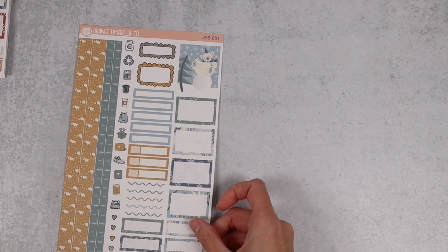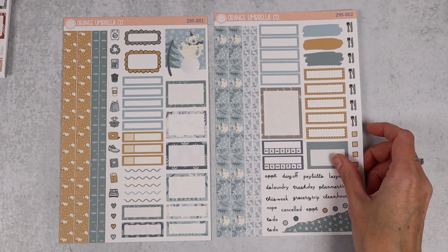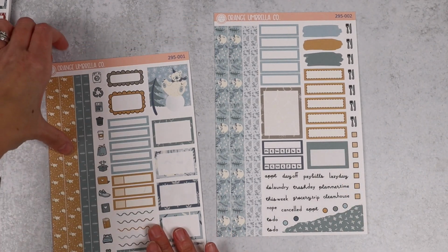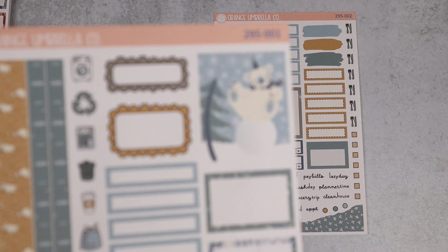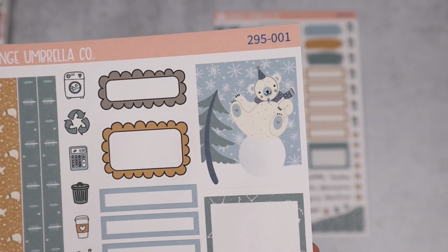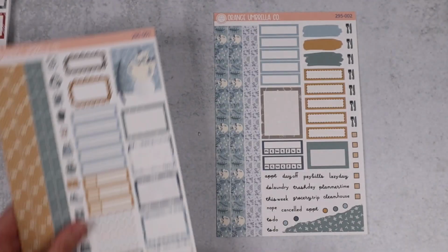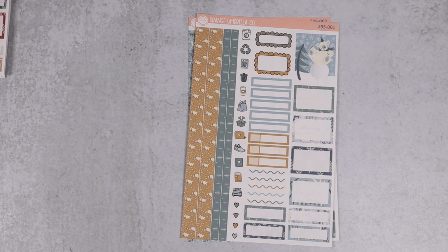$295 is called Arctic Circle, and it is just the most charming winter polar bear kit I have ever seen. I wanted to show you that full box. I actually put the polar bear on top of a rolling snowball and I was just so here for it.